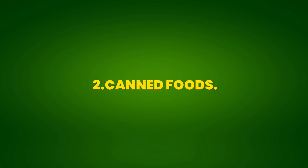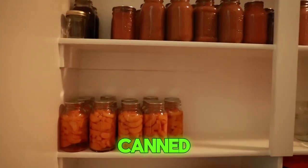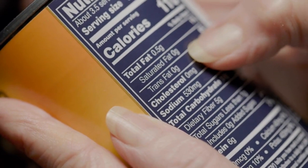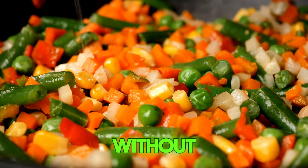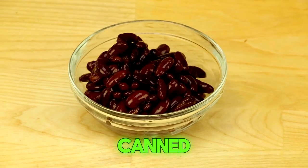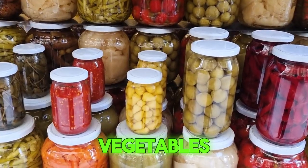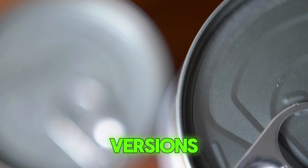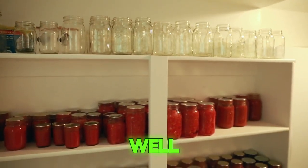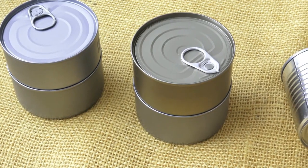2. Canned foods. Most canned foods contain high levels of sodium as a preservative. Always prefer fresh or frozen options without added salt. Canned products like beans, vegetables, and soups can be purchased in low sodium or no added salt versions. Rinse canned foods well before use to remove some of the sodium.